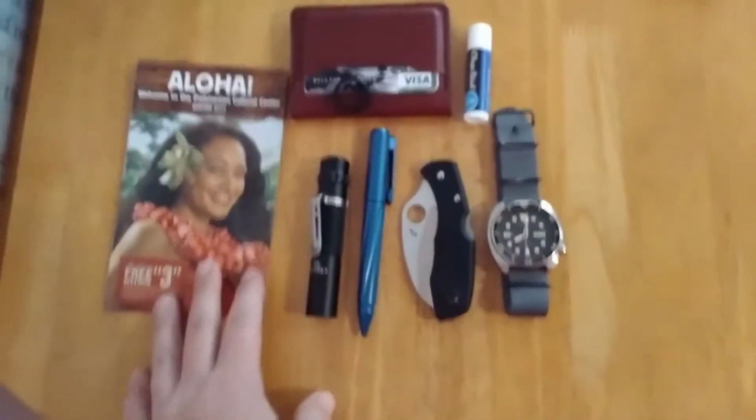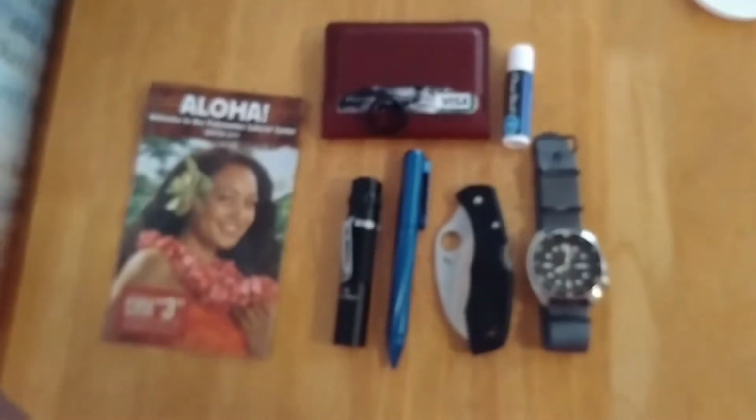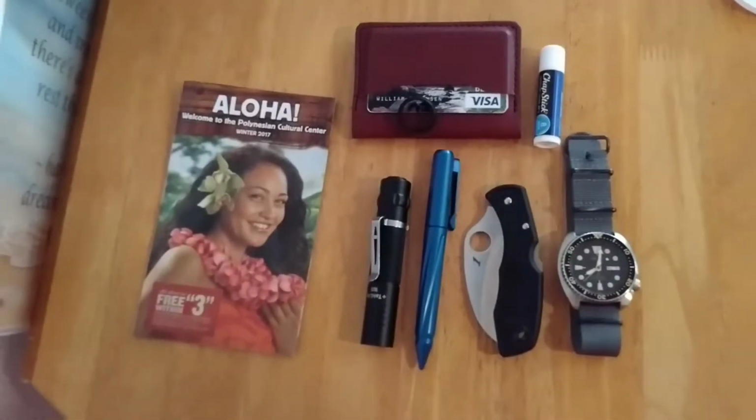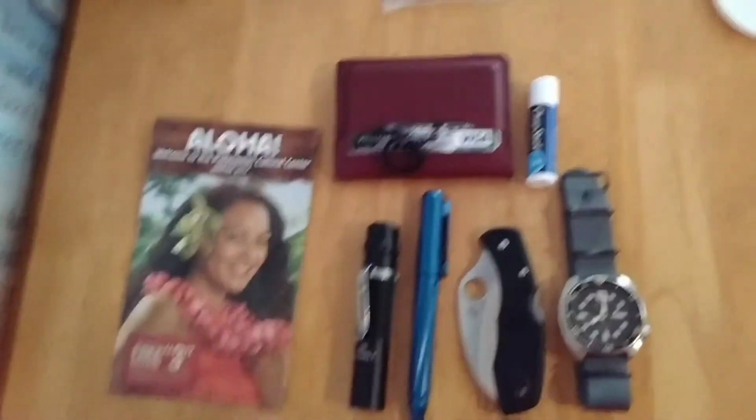On YouTube, Nice Guns of Gear, on vacation in Hawaii, doing just a quick little EDC, kind of what I took on my vacation with me. It was very minimalist this time. That was part of the one place I'm staying.